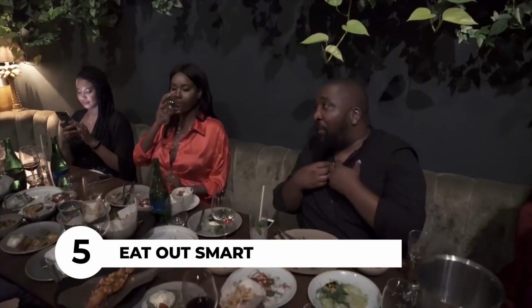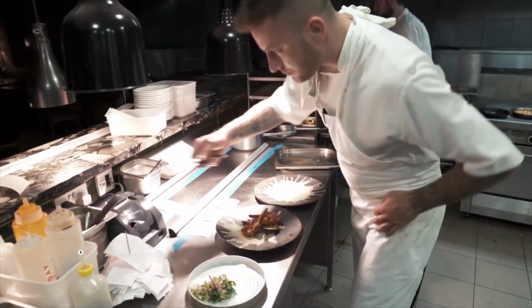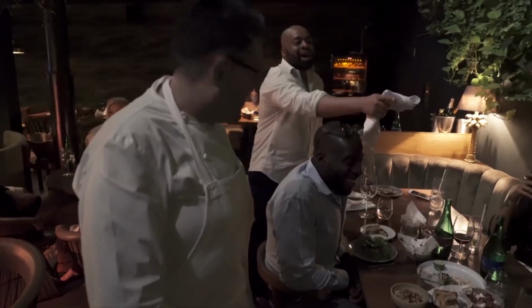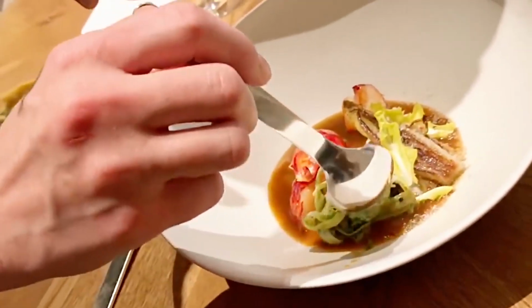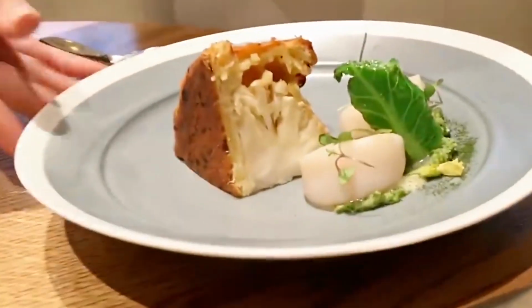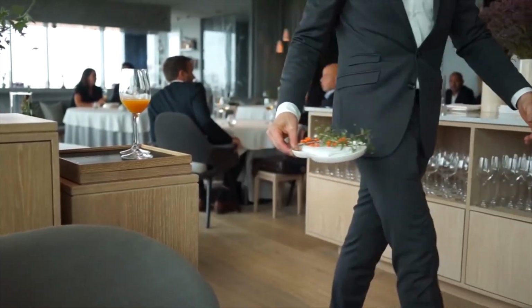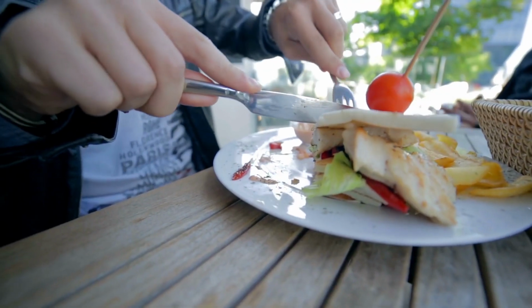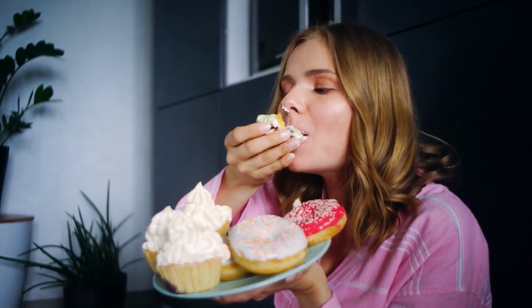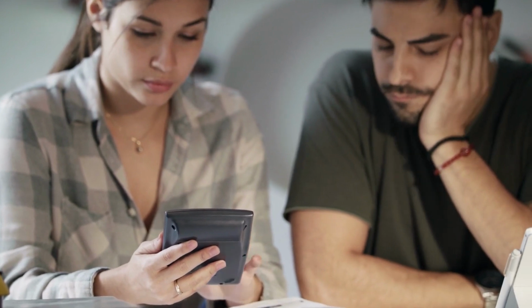Number 5. Eat out smart. We all have days where we don't want to pull anything from the freezer or dig through the pantry to cook for dinner. Instead, we look for the coupons sent from fast food joints or the takeout menus restaurants have on hand. You may even pack everyone in the car and go for a sit-down dinner.